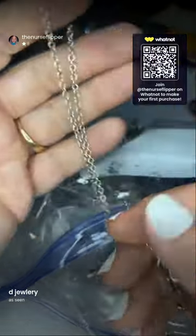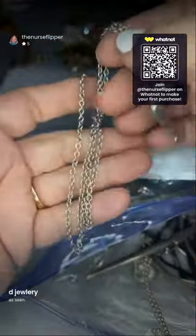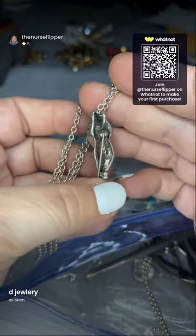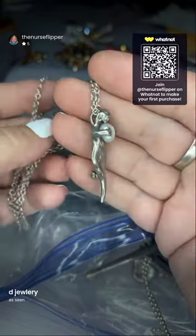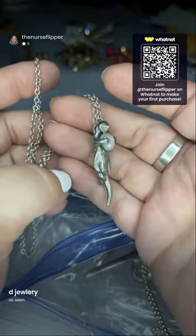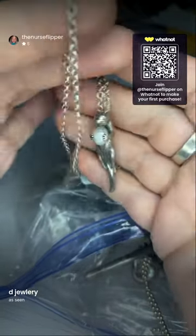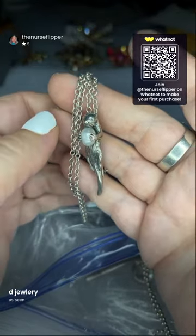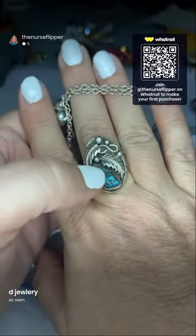Okay, $30. This is a 20-inch sterling chain and a little otter with a pearl. It is a real pearl. $30 start. Isn't he cute? Nobody wants him. I don't mind at all because I will probably keep him. Yeah, I think I might keep this too.